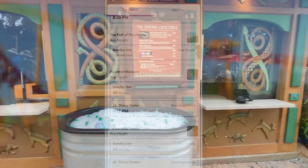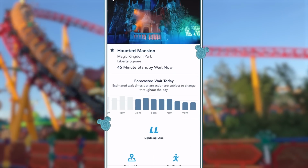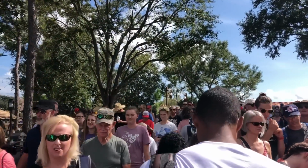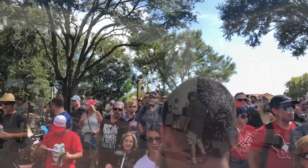Now a little more on the forecasted waits because I think they're super great. Much like you can check out an hourly forecast on your weather app, you can also see what Disney predicts could be the lowest and highest wait times for rides throughout the day. Though this isn't always 100% accurate, it should still work as a nice springboard for planning out your day.